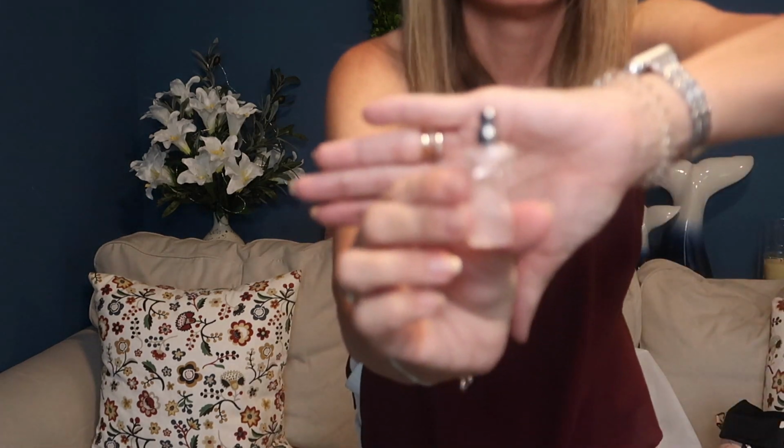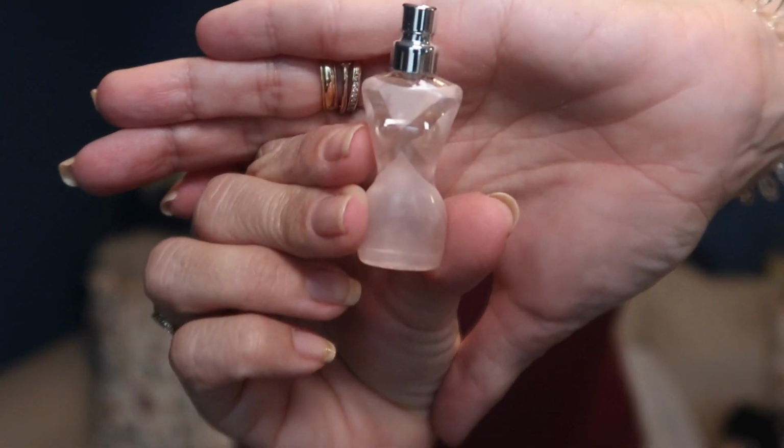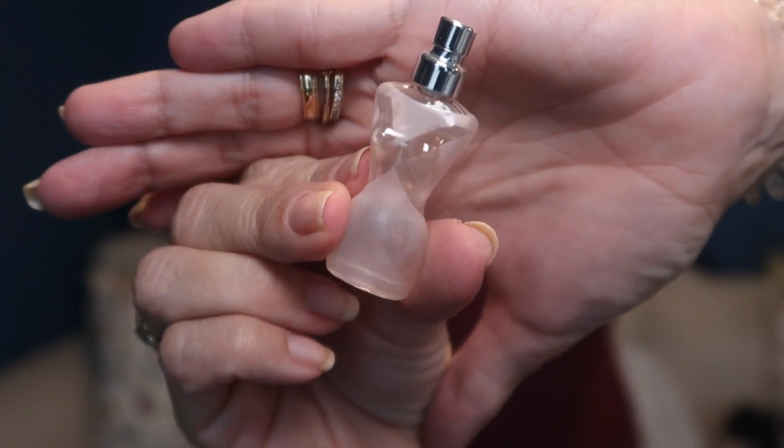Look at this. Look at that cute little one. That's really cute. All right, let's open this up and give it a sniff. Wow. That's nice. It's like a spicy floral. That's nice. Let's put some on and let it dry. All right, we'll smell that in just a second. We're gonna let it dry.